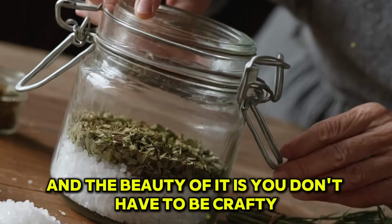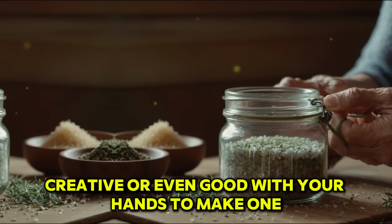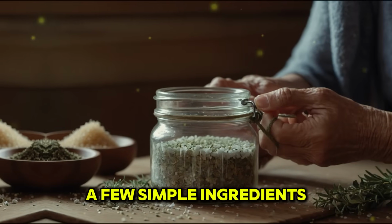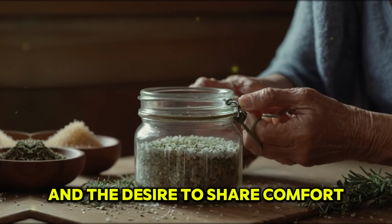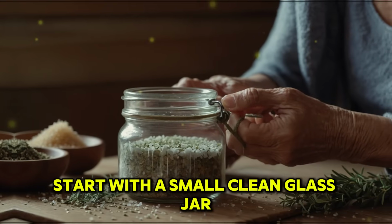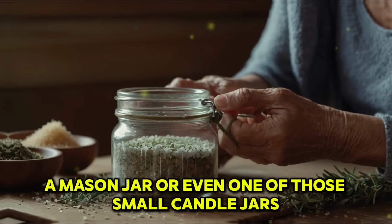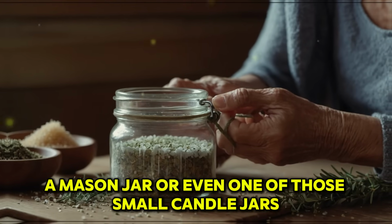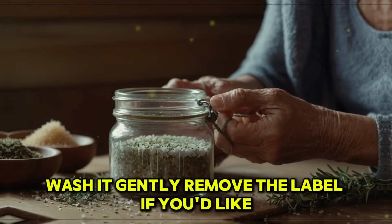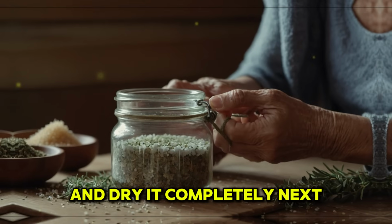And the beauty of it is, you don't have to be crafty, creative, or even good with your hands to make one. You just need a little time, a few simple ingredients, and the desire to share comfort. Start with a small, clean glass jar. You can reuse an old jam jar, a mason jar, or even one of those small candle jars that often get tossed away. Wash it gently. Remove the label if you'd like, and dry it completely.